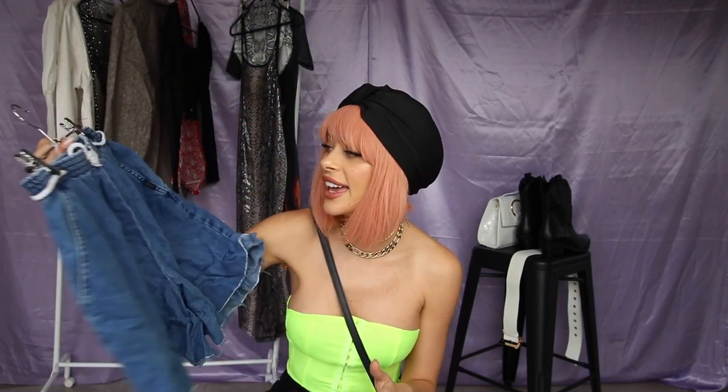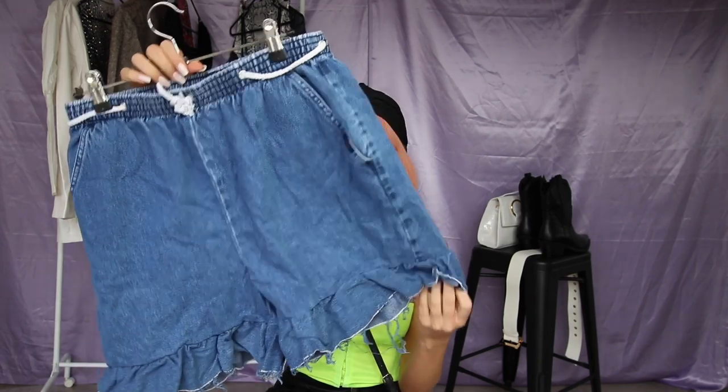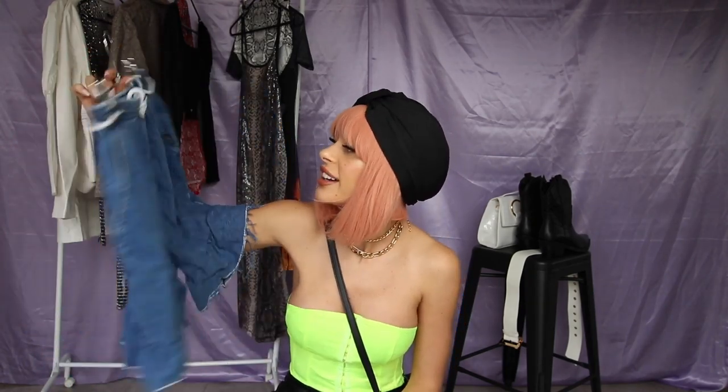Shorts. I just love how oversized they are. Like, I literally live in denim shorts in summer, and I think that denim shorts are so good for festivals because they look really cool and casual, but they're so easy to dress up, especially cute little ones like this with frayed little frills down the bottom. So I'm really excited to style these ones for you guys.